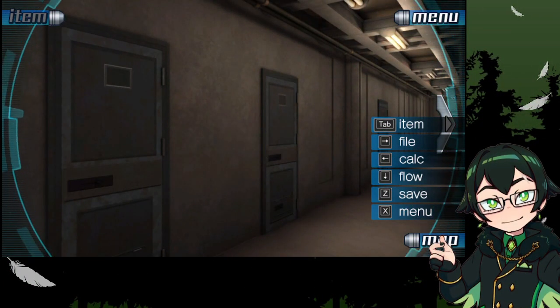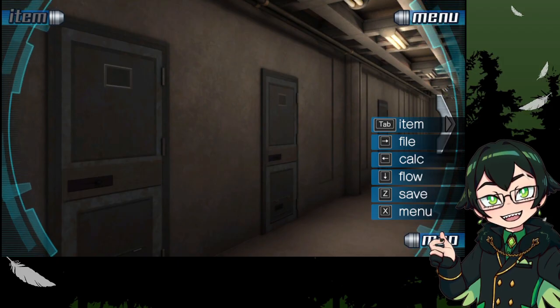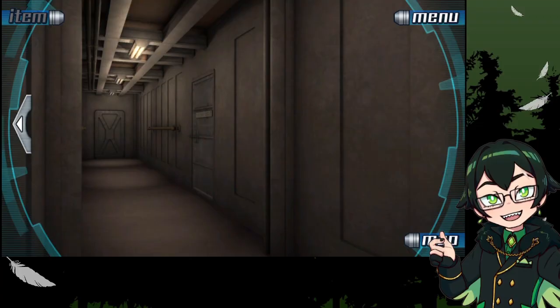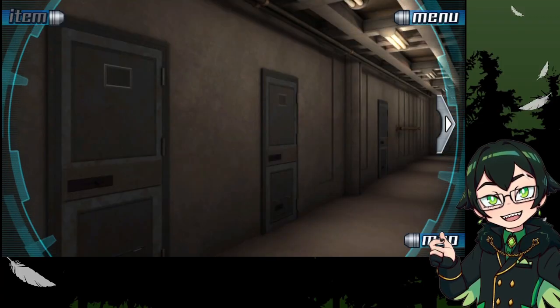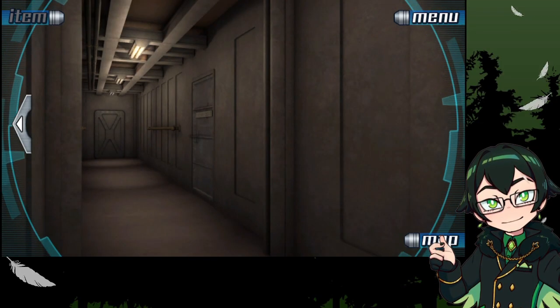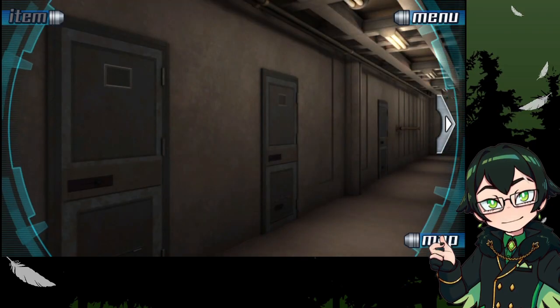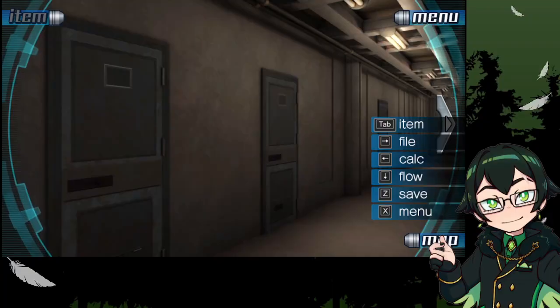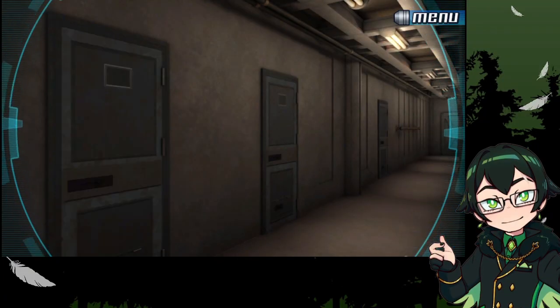And we're back in the confinement room hallway. Let's just take a look around. Yeah, we just kind of have these doors. Is this... I'm a little confused. Okay, I think we're turning around. Yeah, it's literally just a hallway. Okay. Well, let's just work our way through.